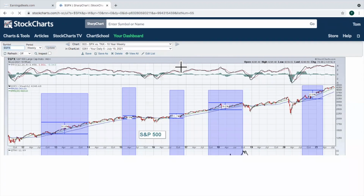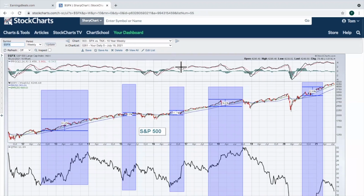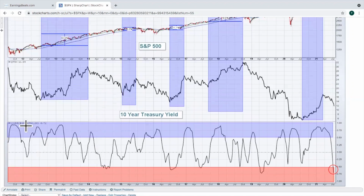Next chart I wanted to show you is the S&P 500 and the 10-year Treasury yield. The two tend to go up hand in hand. If you look at the correlation down here, this is the S&P 500 at the top, then you've got the 10-year Treasury yield, and this is the correlation between the two. You can see I've highlighted the plus 0.5 level up to 1.0. That's very strong positive correlation.